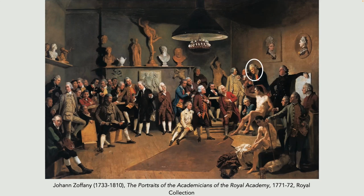George Moser, her father, the keeper, is setting up the model's pose. And notice there's a string coming from the ceiling. It's a sling to help support his hand in comfort, so that he can hold a pose with his hand raised for a long period of time.